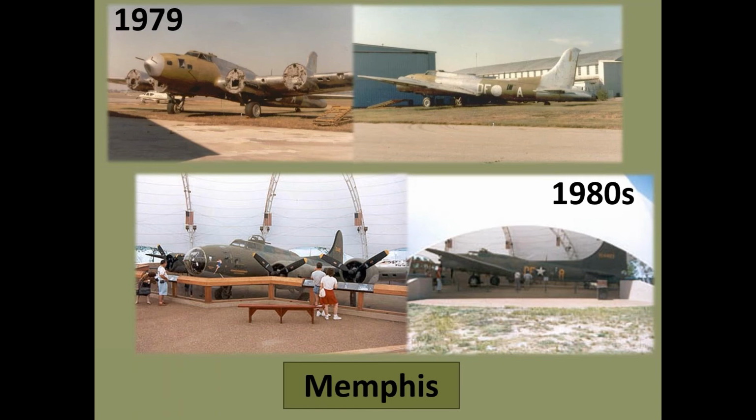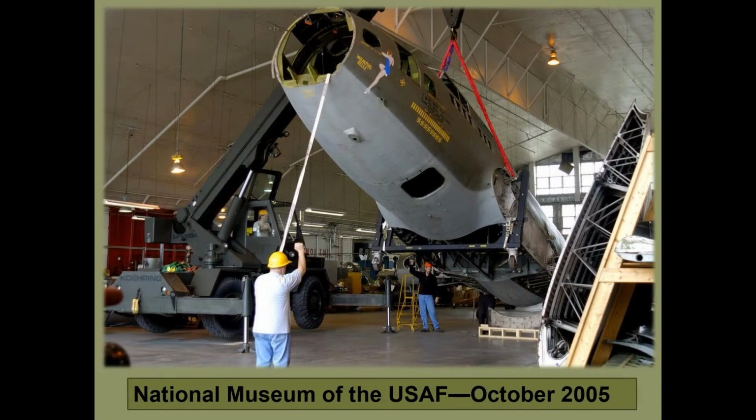And then for many of you listening, on the bottom, you recognize the Memphis Belle on Mud Island underneath a tent. That tent-like structure was certainly better than the Memphis Belle sitting on that concrete plinth, but it was still exposed to birds and to some degree the elements. So it was not ideal. It was better than it was, but certainly not ideal.